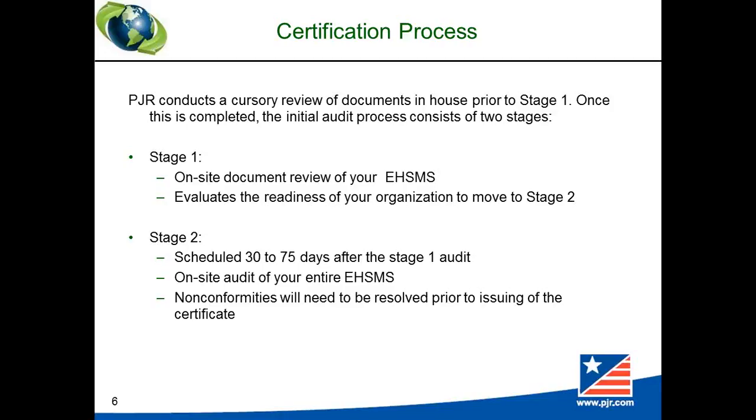There may be gaps identified, and we would follow the normal process. There are no formal nonconformities issued at a stage one, but there would be areas that would be noted as either concerns or nonconforming. Again, you wouldn't be issued a formal nonconformance, but those would be areas that we would be looking for revisions and corrections to be made, so that we don't have nonconformities at stage two. It gives you that opportunity to make those changes and avoid the nonconformities at stage two.